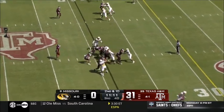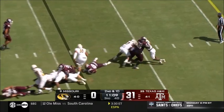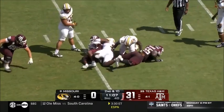Jay Smith on second down, as he goes ahead for about 4.5 yards.